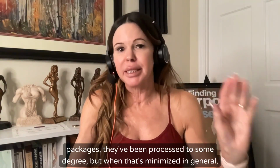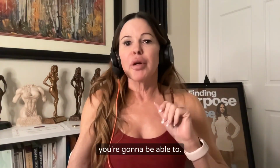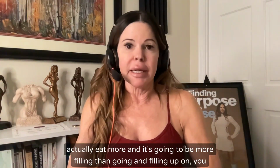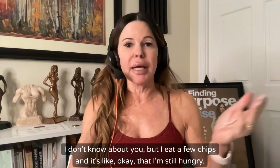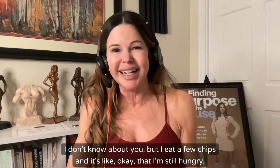They've been processed to some degree. But when that's minimized, in general, you're going to be able to actually eat more, and it's going to be more filling than trying to fill up on a bag of chips. I don't know about you, but I eat a few chips and it's like, okay, I'm still hungry.